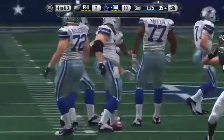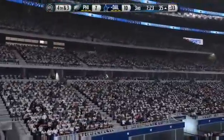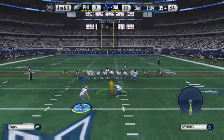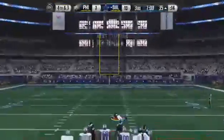The Eagles defense is just one of the best in the NFL. What a job that time with a run play. They get penetration, they get in the backfield, and they make the tackle for a loss.